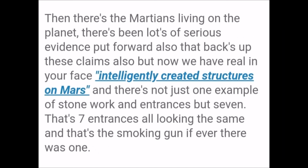Then there's the Martians living on the planet. There's been lots of serious evidence put forward also that backs up these claims. But now we have real in-your-face, intelligently created structures on Mars. And there's not just one example of stonework and entrances, but 7. That's 7 entrances all looking the same, and that's the smoking gun if ever there was one.